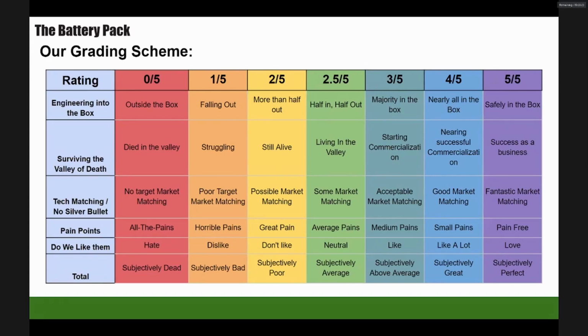But this is not university grading where if it's not an 80 or 90%, it's bad. To us, 2.5 is a good average. With this grading metric, 2.5 plus is neutral to positive, and 2.5 to 0 is neutral to negative.